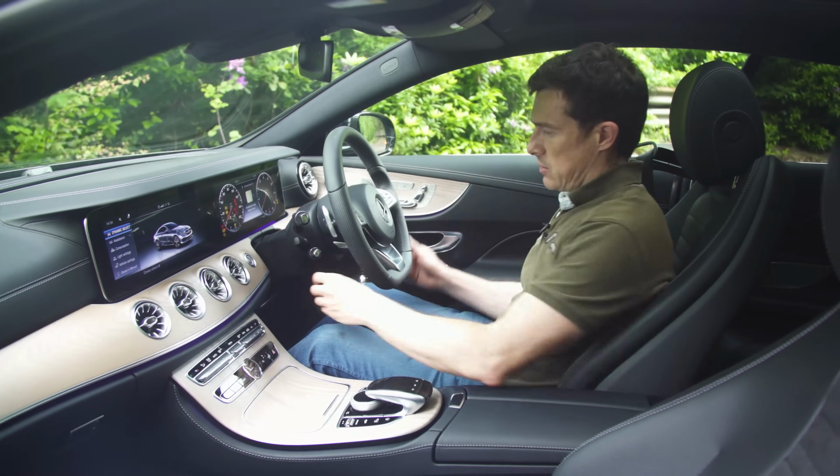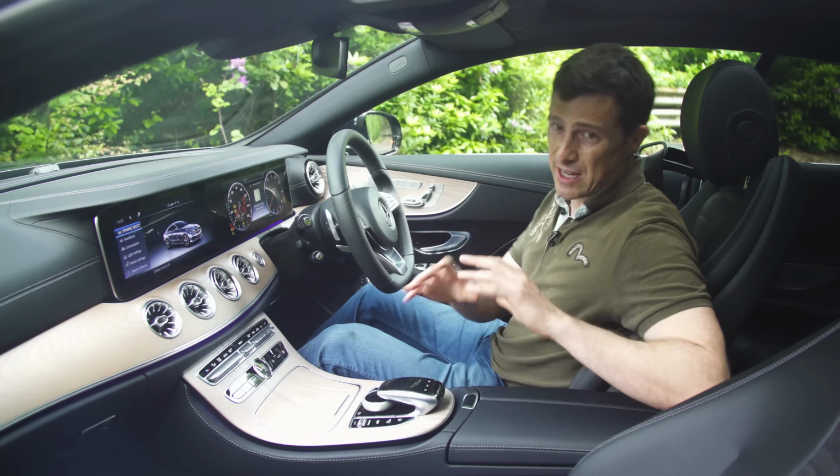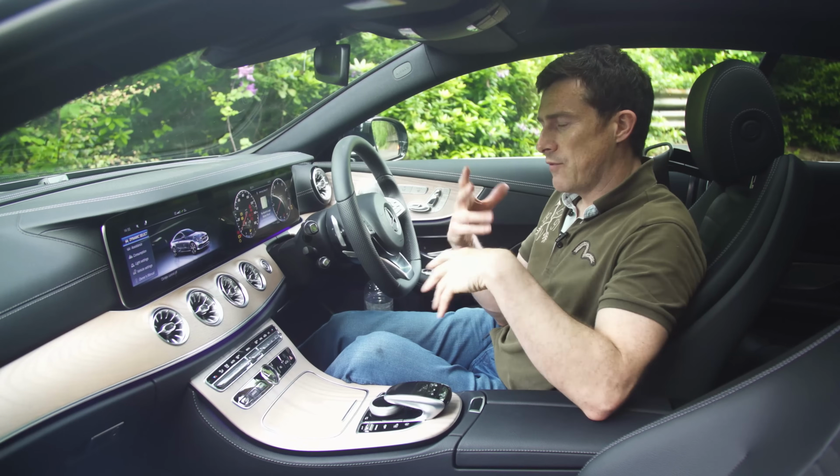There's lots of kit on this car as well, so you get things like, look, an electric steering column as standard. You get electrically operated seats, they're heated as well. Like I say, fully loaded. The only slight problem is the infotainment system.